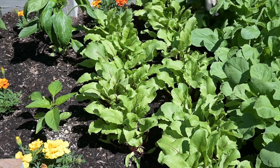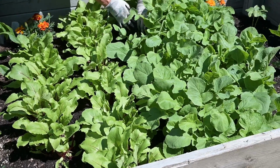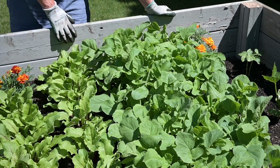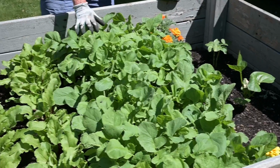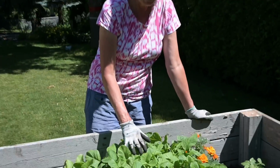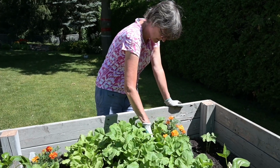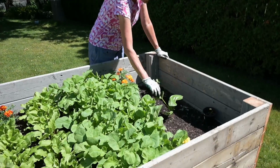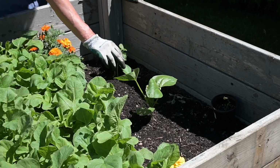2 rows of beets, and these radishes are crazy, so I'm going to pick some for lunch because I noticed some of them are ready to pick. So that didn't take long because I only planted them the long weekend in May. So what's that, 5 or 6 weeks? So it goes fast. And then my beautiful green bean plant.